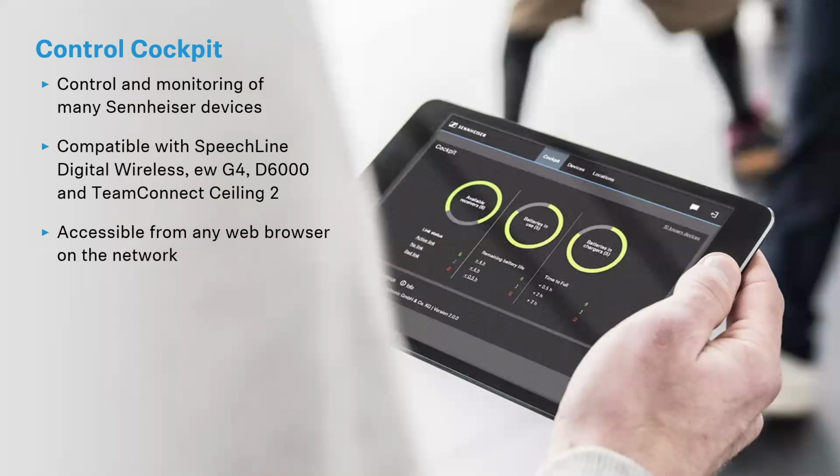So with that, I'll turn it over to Chris to talk about some of the control platforms. Thanks, Andrew. So we have our Sennheiser Control Cockpit software.